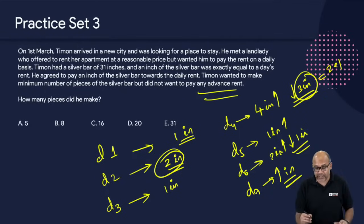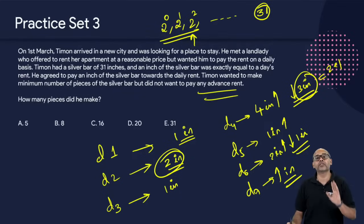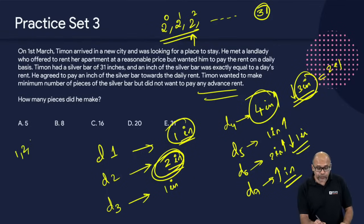The logic for the cutting is 2 power 0, 2 power 1, 2 power 2, and so on up to 32. So 2 power what? 31. You want the number of cuts to be determined by how many powers of 2 there are. The first one is 1 inch, 1 cut you have to do. The second cut is 2 inches. The third cut is 4 inches. So 1, 2, 4, that is a series. 1 is 2 power 0, 2 is 2 power 1, 4 is 2 power 2. The next is 2 power 3.